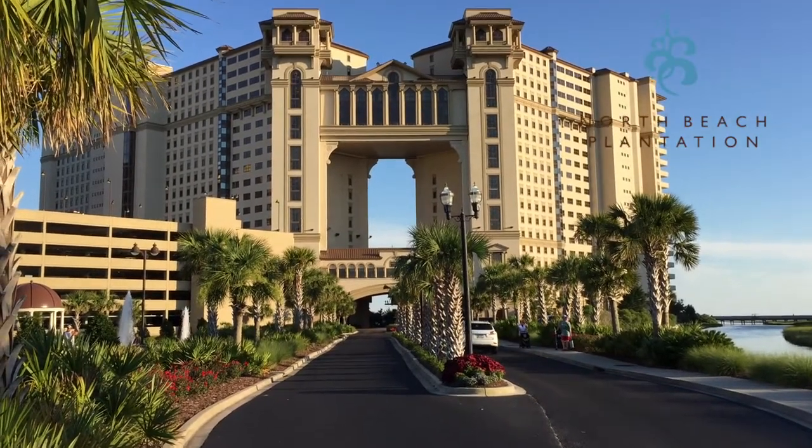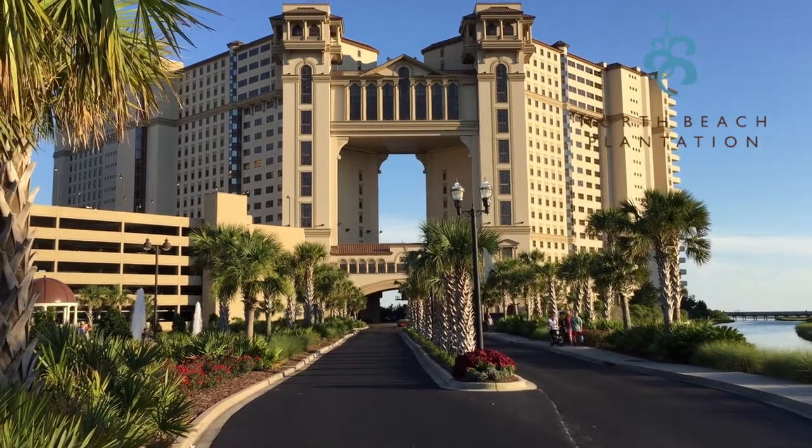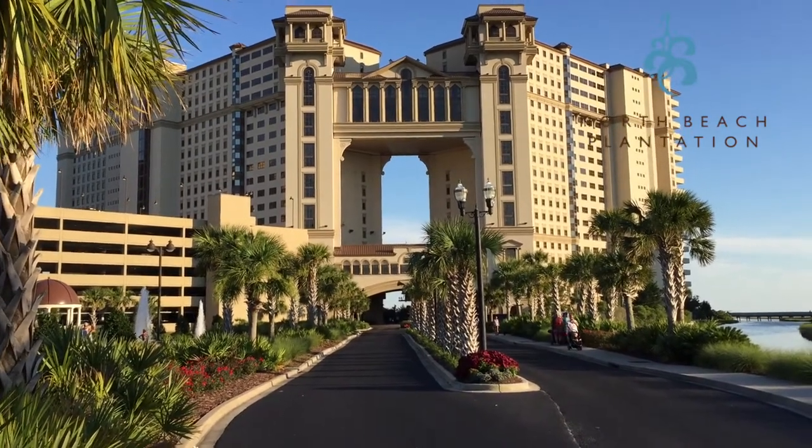Day number two of driving, and we're gonna enter South Carolina soon, and we stayed the night in North Carolina, and we're just driving to Myrtle Beach. Myrtle Beach, here we come. Here is the hotel in Myrtle Beach, North Beach Plantation. This will be the home for the next 7 days for Myrtle Beach Vacation 2017.